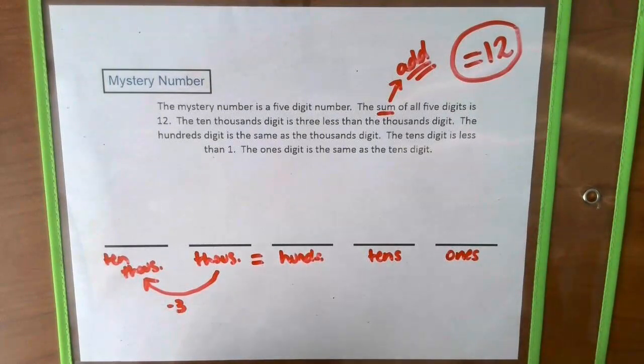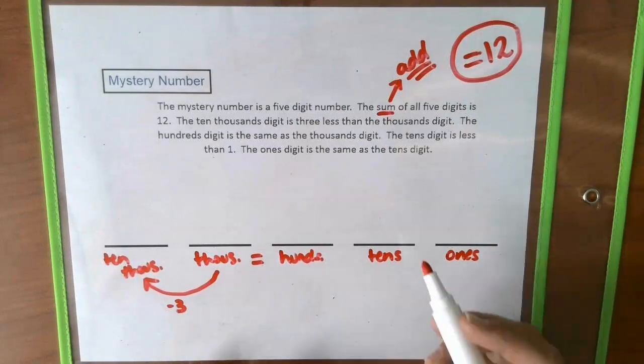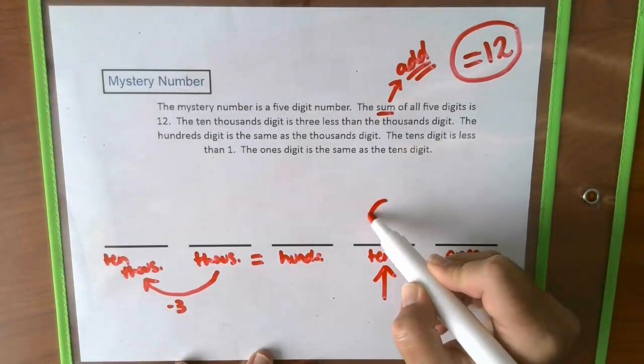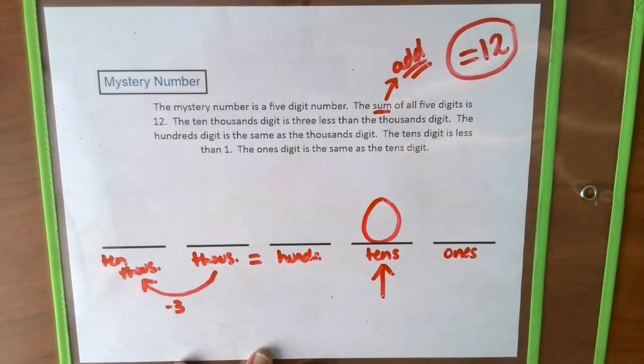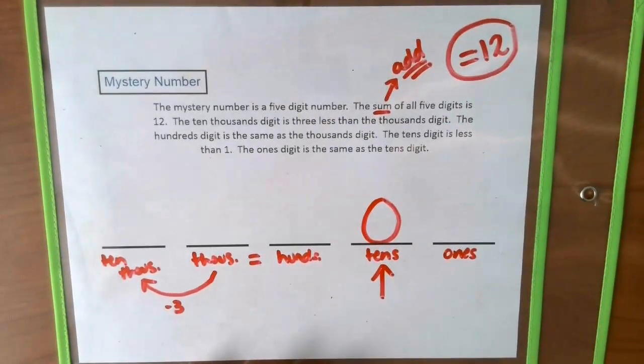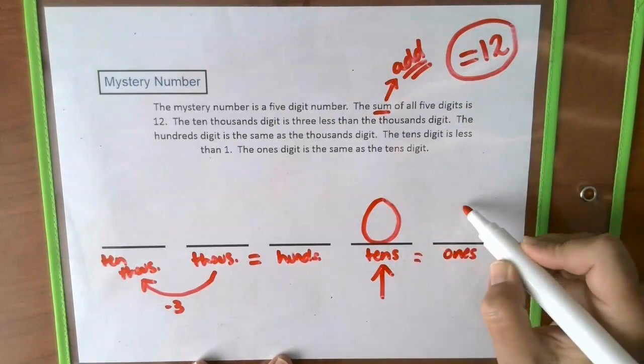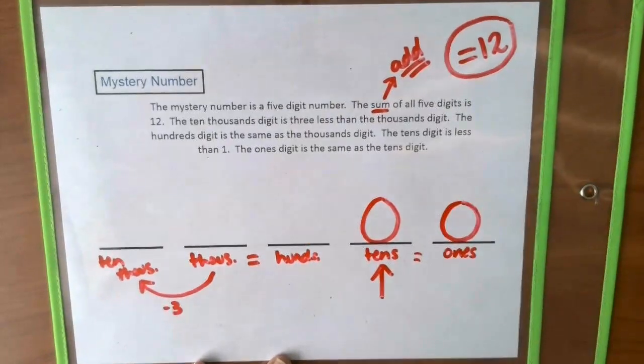So there's always going to be a starting point. We haven't found it yet. It says the tens digit is less than 1. So here's my tens digit, and it is less than 1. The only number that we have that's less than 1 is 0. So I'm going to write it on the line because I am confident that that is the correct number. Then it says the ones digit is the same as the tens digit. So again, these two are equal, and if the tens is 0, that means the ones has to be 0.